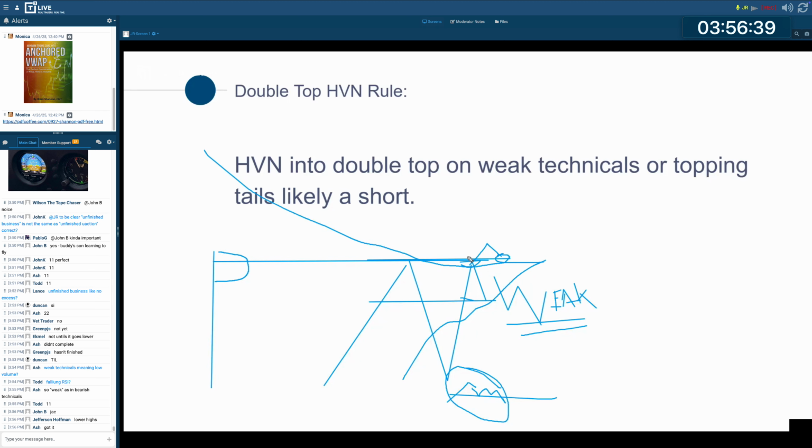If we have a break of this neckline here, and we hold point of control, does that change our operational plan at all to short into a 382 or maybe even a 50% retracement?